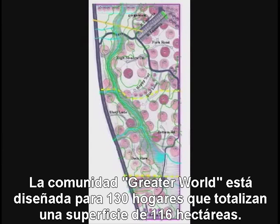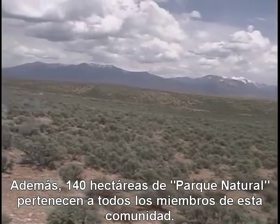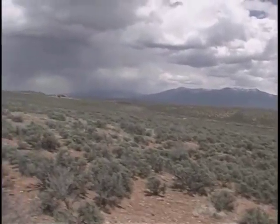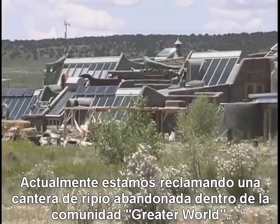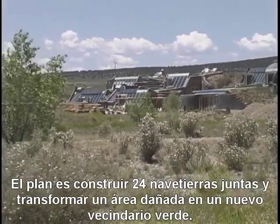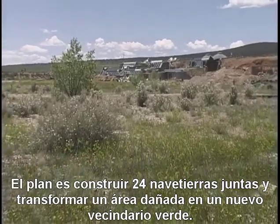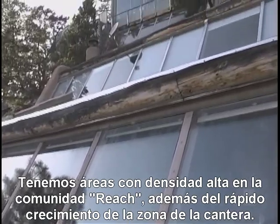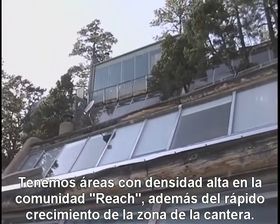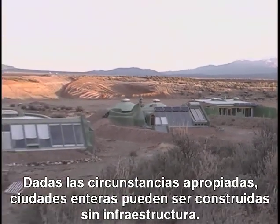The Greater World is designed for 130 home sites totaling 286 acres. In addition, 347 acres of natural park land are owned in common by all members of the Greater World. We are currently reclaiming a discarded gravel pit located within the Greater World. The plans call for 24 Earthships to be built close together, turning once scarred and damaged land into a thriving neighborhood in Greenbelt. High-density situations are very possible. We have high-density areas in the Reach community, and the gravel pit reclamation project in the Greater World is growing. Given the right circumstance, entire cities can be built without infrastructure.